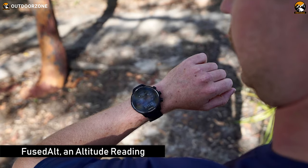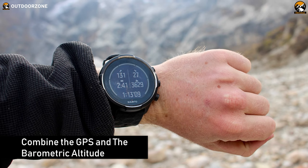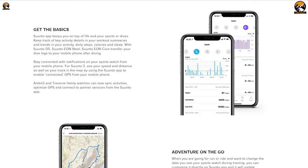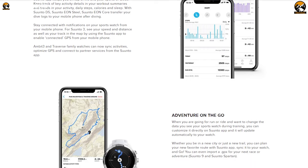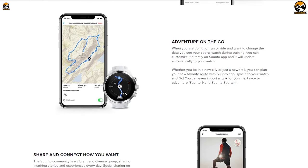It features fused altitude reading that uses an algorithm to combine the GPS and the barometric altitude data to make the reading more accurate. You can plan your routes and see activity-specific heat maps of popular routes around the world from the Suunto app without any hassle.